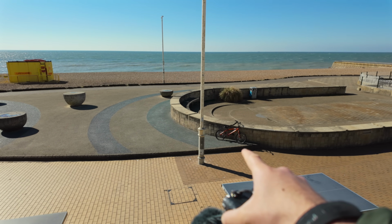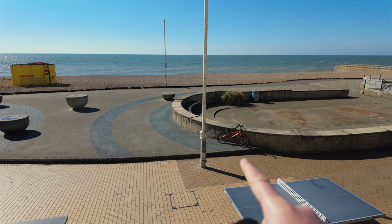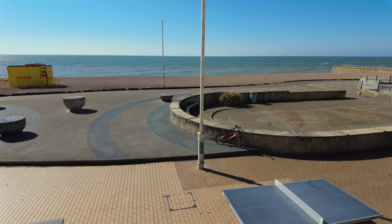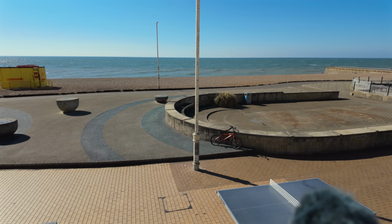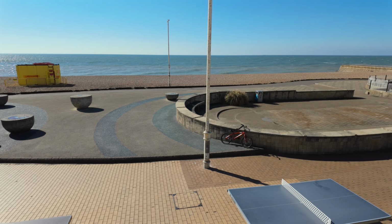So I've just come across this little scene. You've got a BMX over there that's being hit by the light quite nicely. You've got a bunch of different shapes and leading lines, which make it a bit more of a geometrical photo, and a nice table tennis there with blues, reds, a bunch of different colors as well.